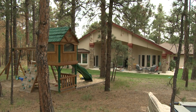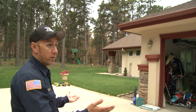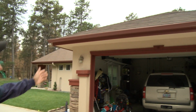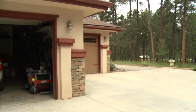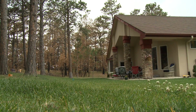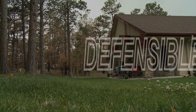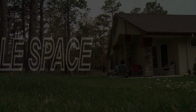Among the factors in its favor, it's built with fire-resistant materials. The home's made out of stucco. It's got some rock, composite shingles. So the home, it had a good chance at survivability. A lot of vegetation near the home had been thinned. There's a green lawn bordered by a driveway that helps create what firefighters call defensible space, an area where they can safely work to help a home survive.